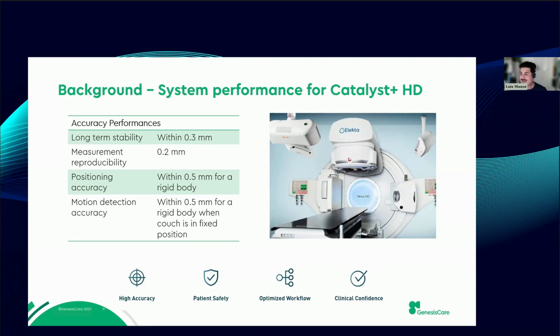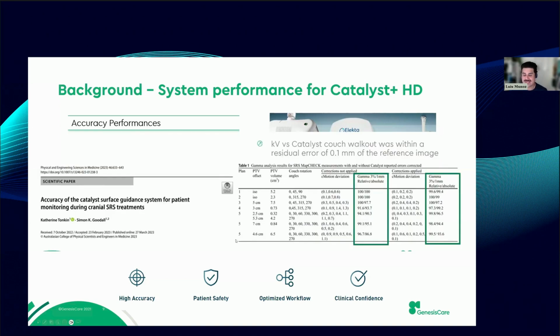So there are also a number of articles that have been published reporting on the performance of the C-RAD system. One to note is one published by a couple of physicists that work within the Genesis network on the accuracy performance of the Catalyst system. And I just wanted to draw your attention to some of the results and urge you to have a look at it.